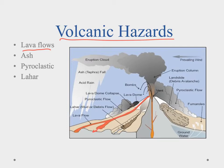Some of the other hazards we also notice are ash. And you can see that in this one we have this big ash cloud here. And the ash has a couple different things to it.